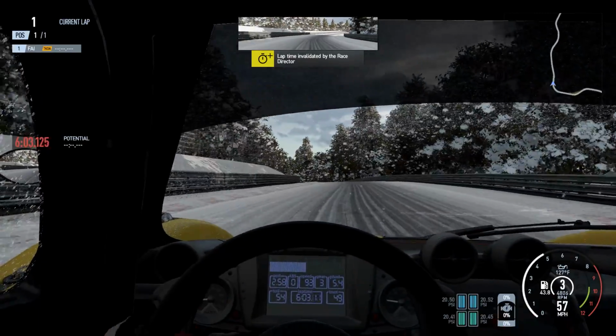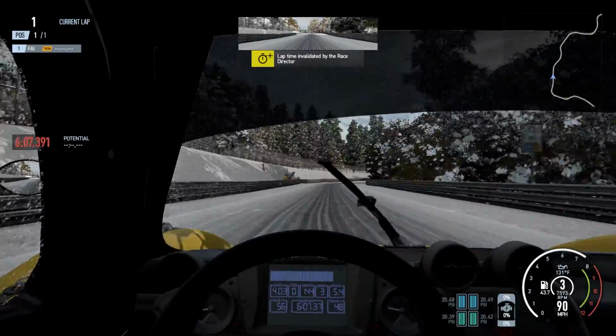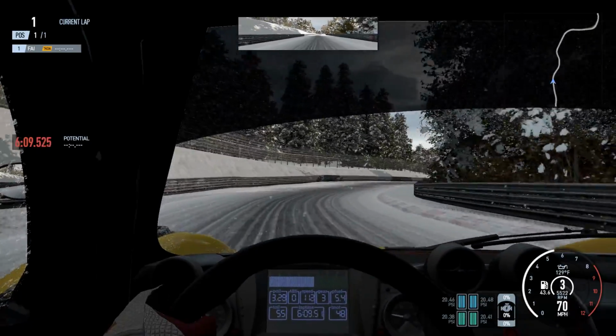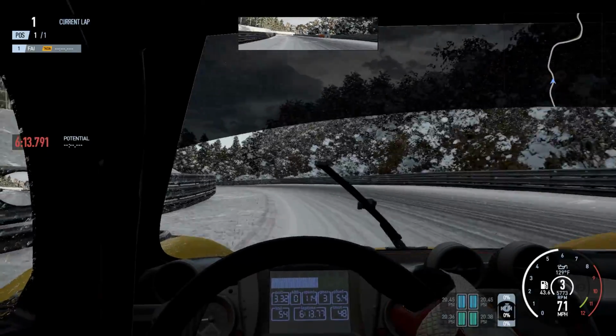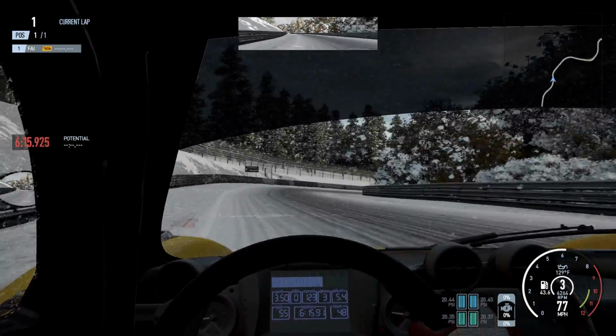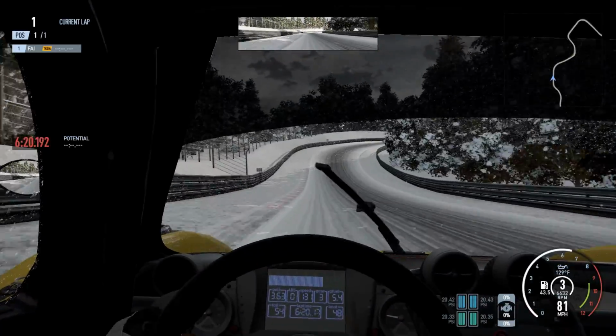I'm okay with that. Again, as I've said with this series, I don't care about invalidated laps. That cost me a little bit of time. There was nothing gained from any of that. It's not a huge amount of time. It's not a spin. We've had a couple of slightly scary moments, and this is where we've got to be very, very careful now.